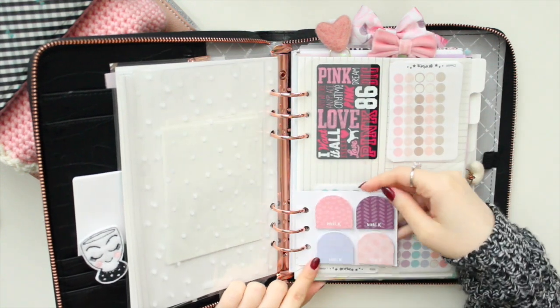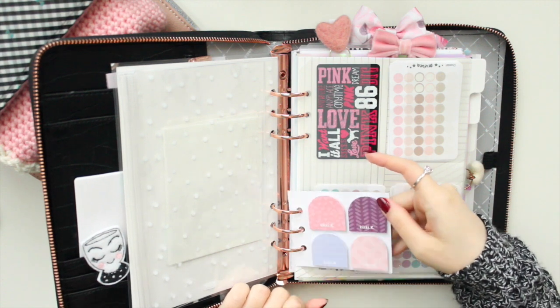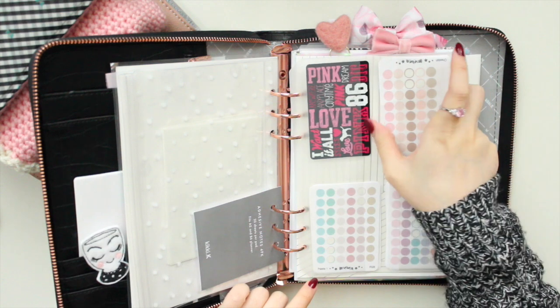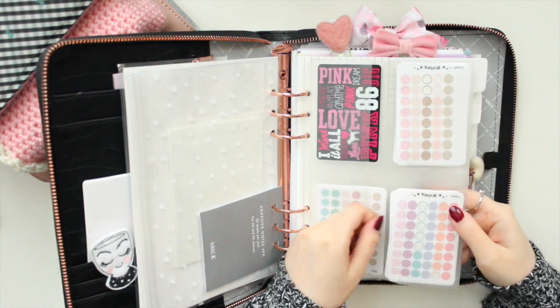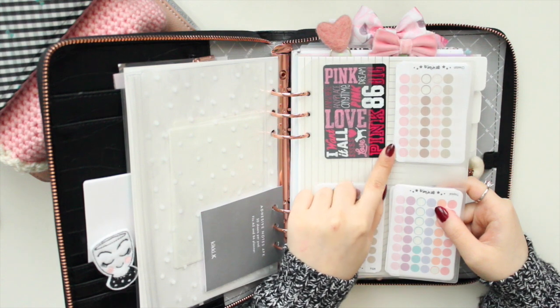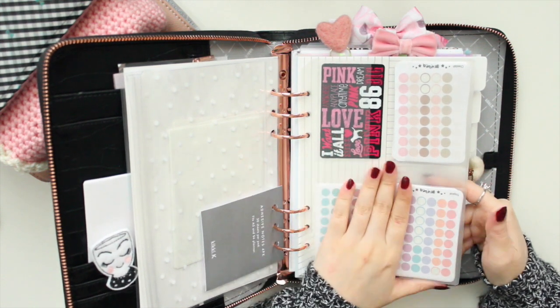I have some paper tabs, I guess you can call them. They're from Kikki.k. This little card holder is from Cloth and Paper, and in here I just have the dot stickers from ArieBea shop, and then I have this little gift card from Victoria's Secret. I'm just using it to cut washi.